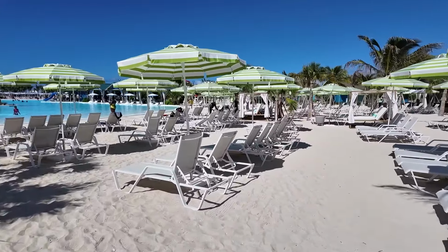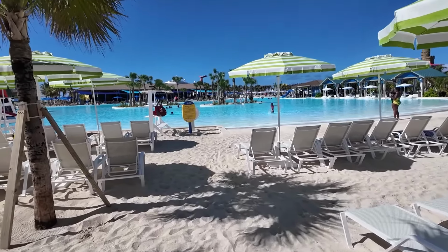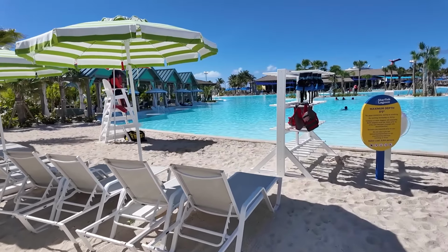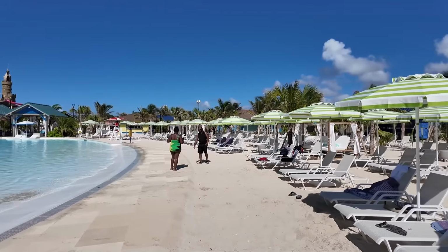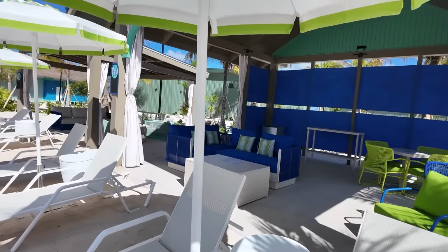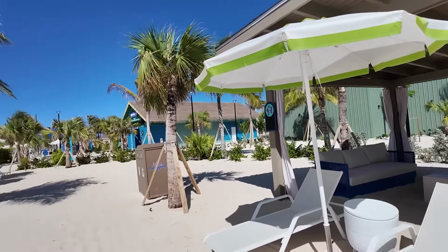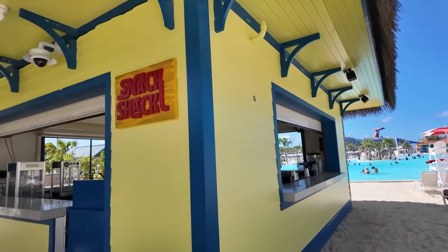Now we do only have one ship in port today, the Carnival Conquest, so it's really not that busy, but you can expect once there's maybe one of the big LNG ships or a couple ships in port that it will be much busier, so you're going to want to definitely get off the ship earlier rather than later. And here's another snack shack. You'll find these around throughout Celebration Key.